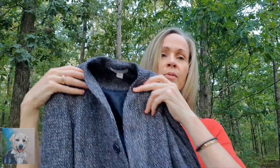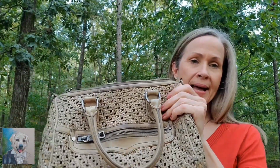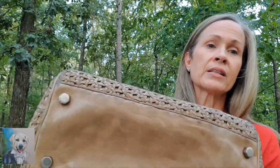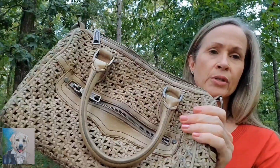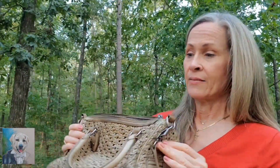First off, actually something for me. It's a Coldwater Creek wool tweed jacket, but that's just for me, so I won't spend too much time talking about that one. Next is a Rebecca Minkoff leather bag that's going to need some cleaning. It's in nice condition. It's just got some schmutz on it and it will need to be cleaned, but very good find there.